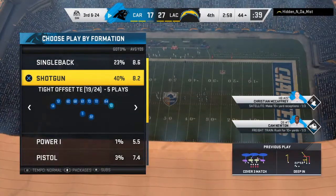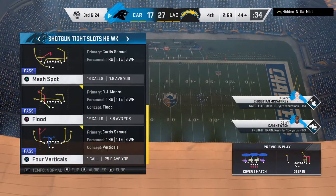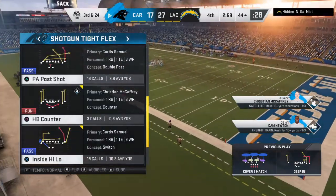Offensively, they're going to have to figure this out before next week. 7 sacks in 1 game. Yeah, and that's more than any quarterback should have to bear. And if this continues on, there will be another quarterback in the game because no one can stand up to this week after week.